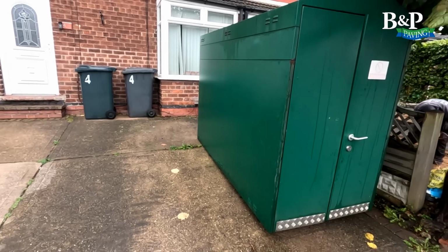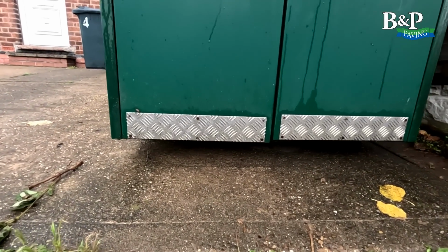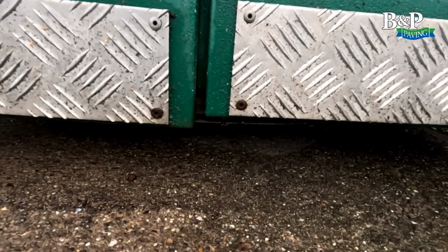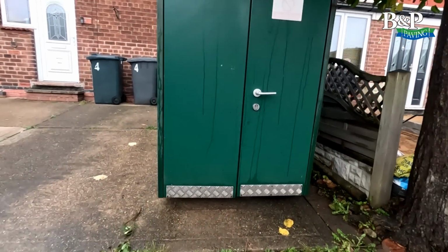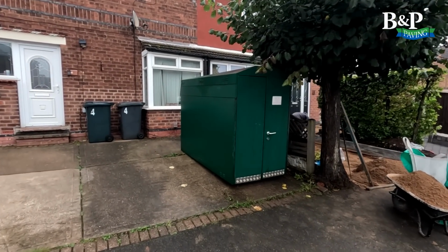What we didn't take into account, I don't know if you can get under here. Sorry, I'm just going to turn this camera, apologies. It's got that on a bit of wood at the minute. As you can see, there's almost no clearance on that, it's like a couple of mil. Customers always tell you when you're doing it and not before. But the way this works, it's a motorbike storage unit.